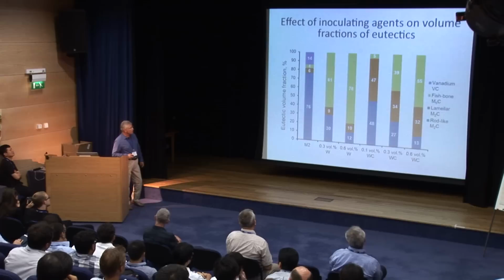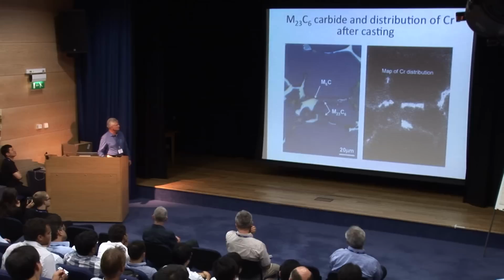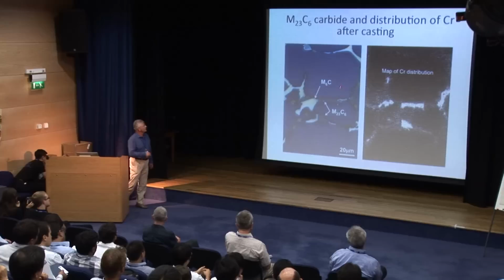This tendency is more evident in the case of pure tungsten, because the dissolution of tungsten carbide simultaneously leads to enrichment of the melt in carbon, which, in contrast to tungsten, is known to favor the formation of M2C eutectic. In the microstructure of the steel inoculated with 0.6% tungsten, individual particles of the primary M23C6 carbide have also been revealed in the S-cast microstructure of this steel.